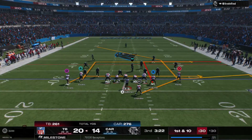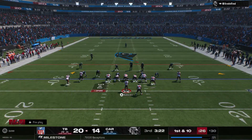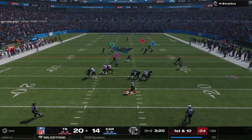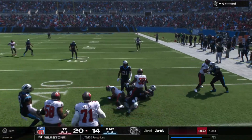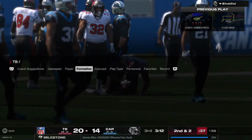They'll get this drive started. 1st and 10. Shotgun snap, looking to throw. That's Evans making the catch outright. And he'll get it up near the 38-yard line before going down.